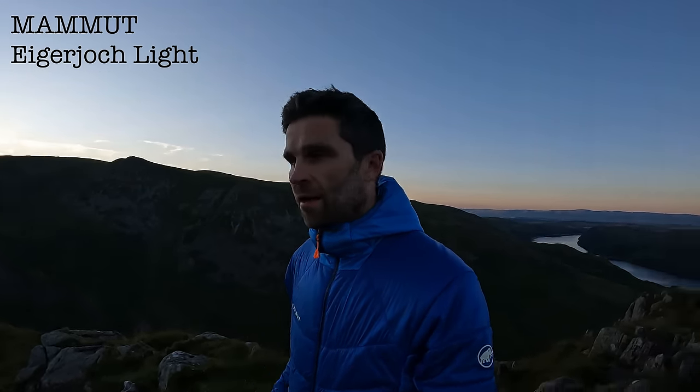This jacket is a Mammut one, and it's called the Eigerjoch Light, I think. It's a synthetic jacket, and I've only got down ones really, so to have a synthetic jacket is actually pretty good, because in wet weather this doesn't lose its insulative value, whereas a down jacket just compresses. Generally I prefer down, but I am really liking this. It has Primaloft Gold insulation, it's super lightweight, packs small, and is perfect for any summer stuff, and even into three season definitely.